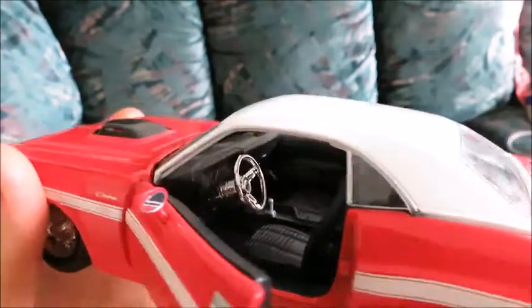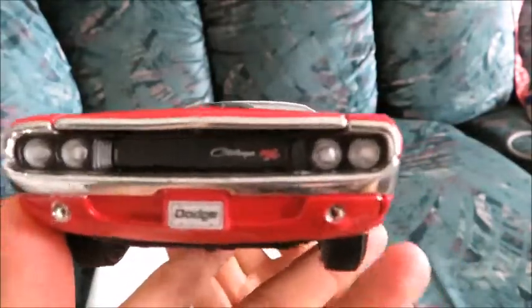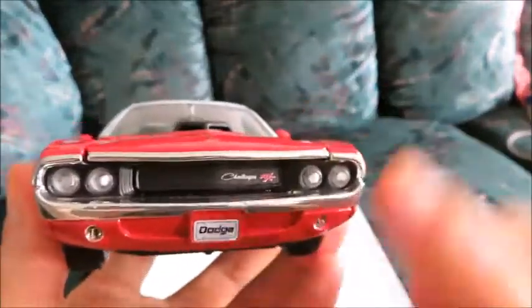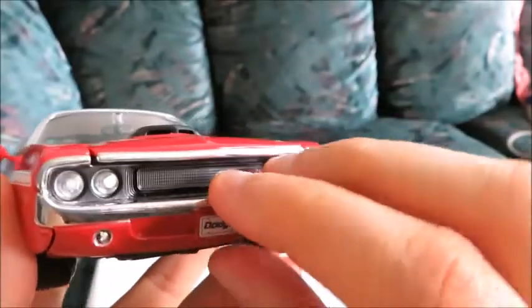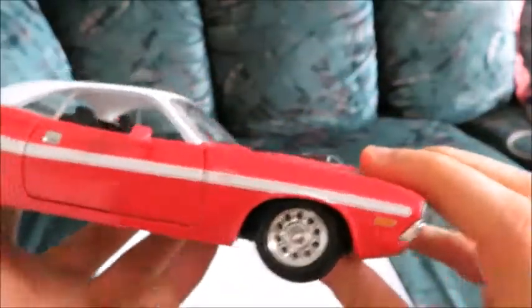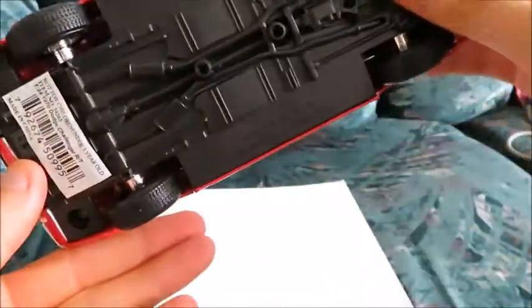Pretty cool. Yeah, I got it with a coupon again. I just decided to just buy this kind of spontaneously. But wow, looks very beautiful. Yeah, this is definitely Dodge Challenger. Pretty good. Oh, I don't want to hit it too hard. Yeah, this is the 1970 Dodge Challenger. Pretty cool looking.